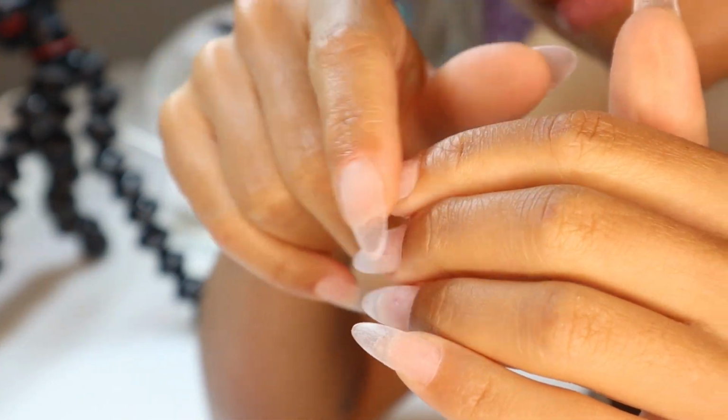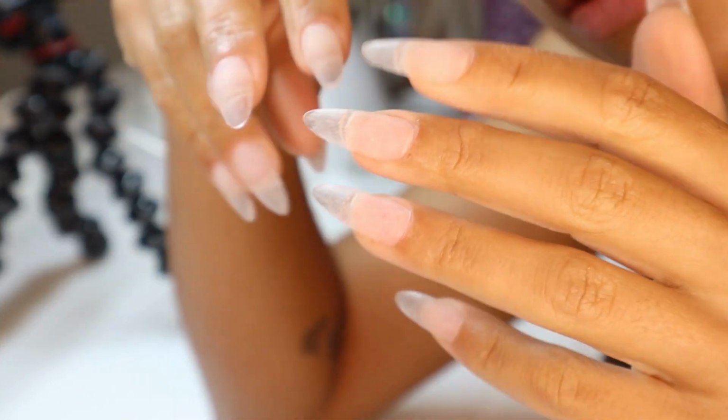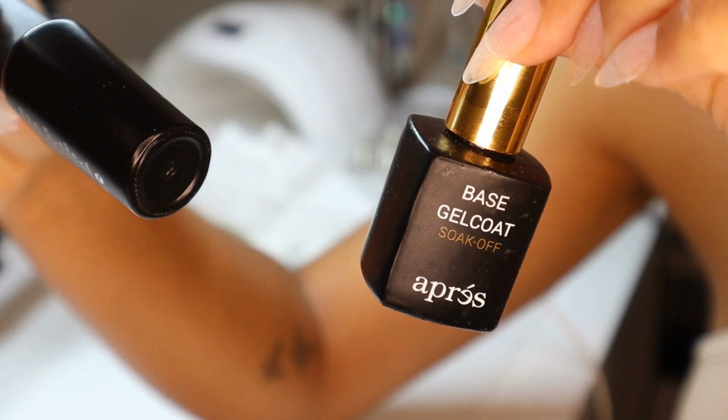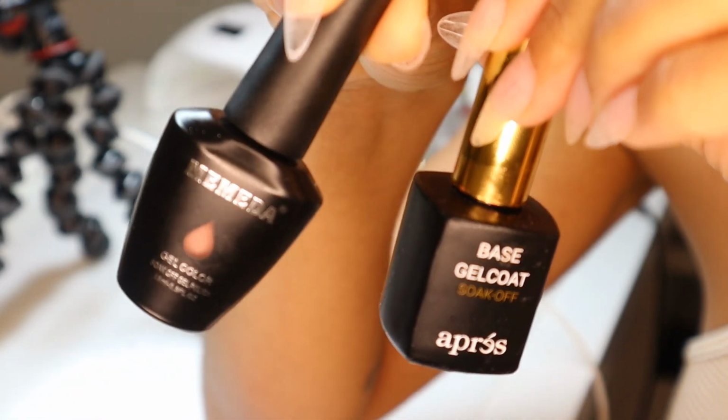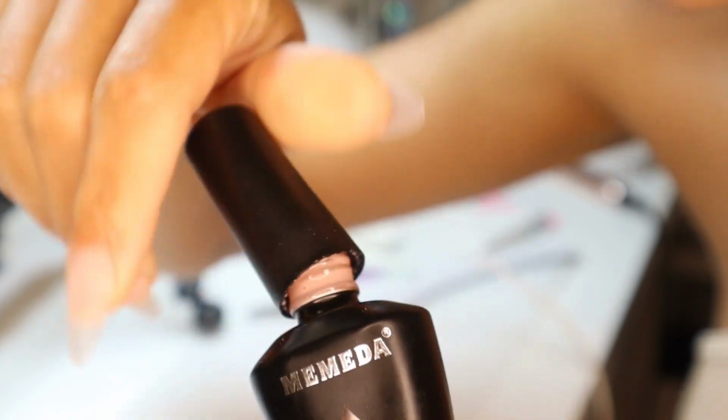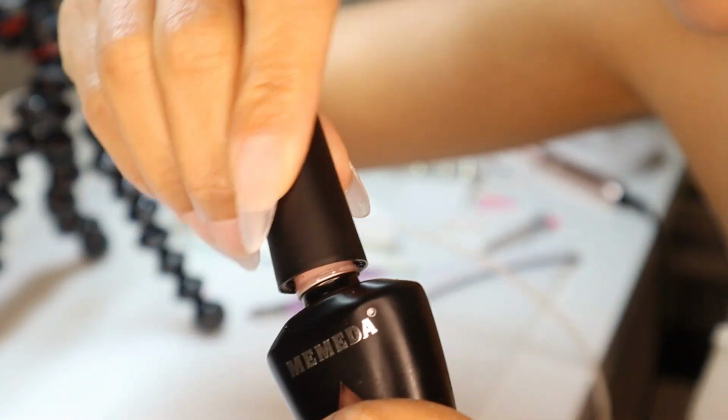I really took my time to file down and just make sure the cuticles were seamless and all that stuff. So I'm gonna go ahead and start painting. I'm gonna go in with my base coat from Apred. And then I bought this nude color off Amazon as well. It's just a pretty pinkish nude color that's a really good base for any design. So I'm gonna go ahead and do that and get started on my design.